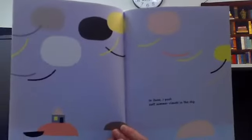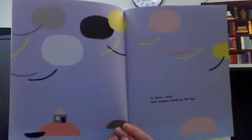In June, I push soft summer clouds in the sky. That looks like fun. Do you ever stop and look at clouds in the sky and picture what they look like? A little dog or a sheep? My kids and I do that sometimes, and that's fun.